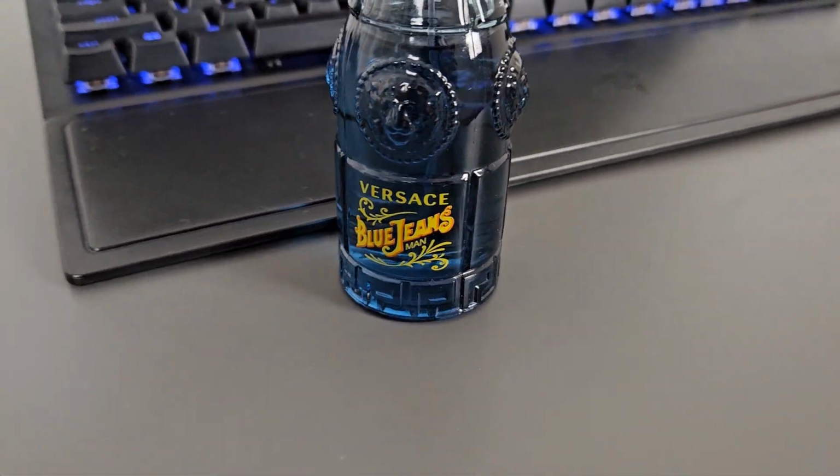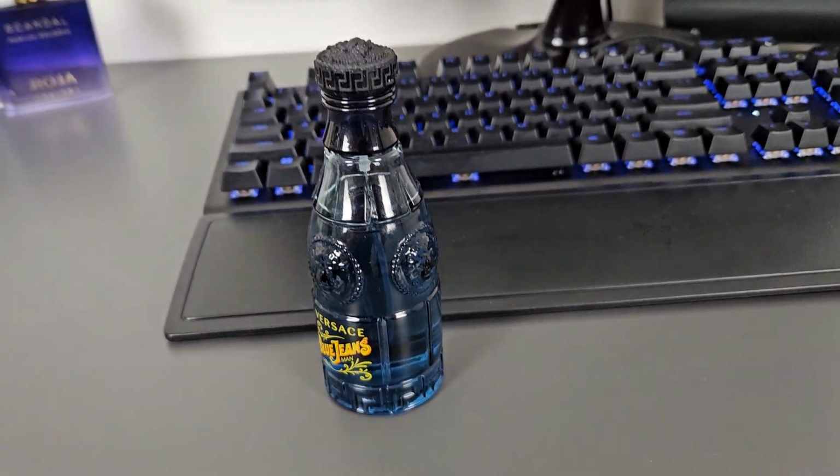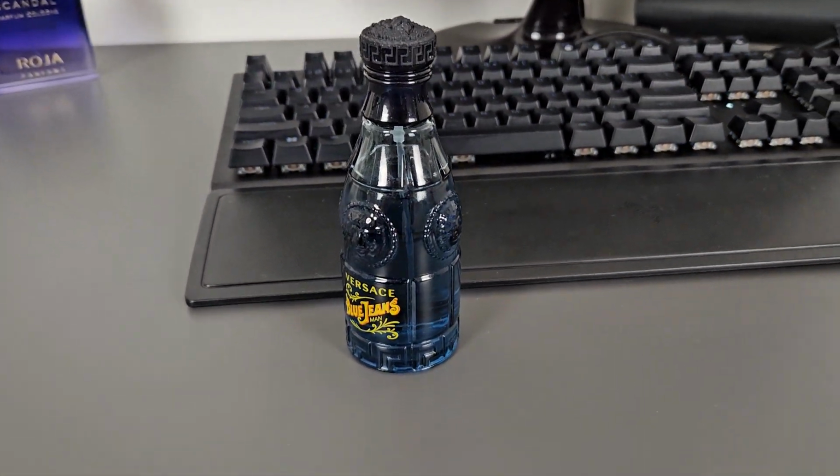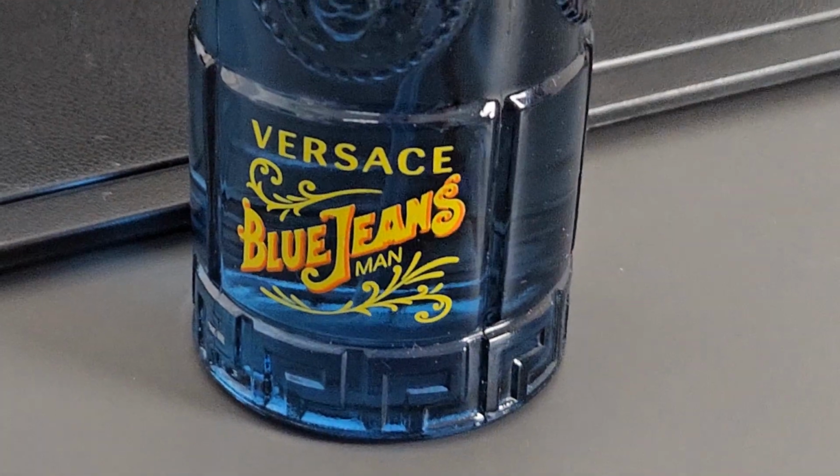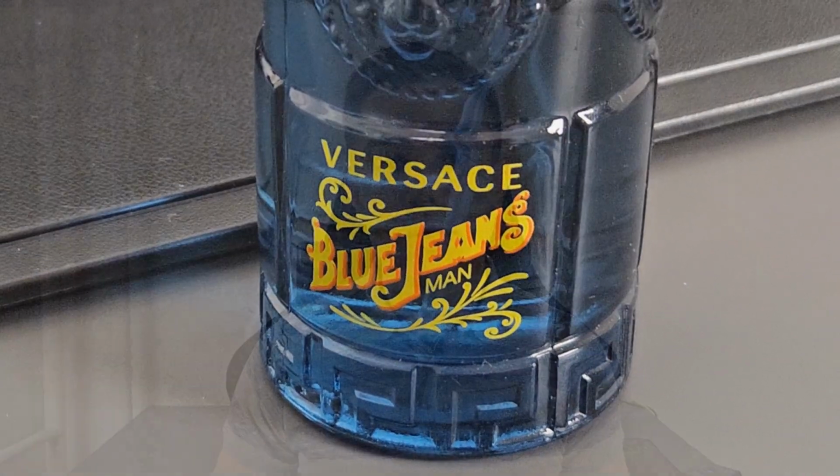Also, I really like the smell of this fragrance because it just reminds me of my childhood. Somebody, I guess when I was a child, used to wear this fragrance, and it just reminds me of my childhood, and I really do enjoy this fragrance. In my country, you can find this for around 26 euros, an excellent cheapie for the springtime.